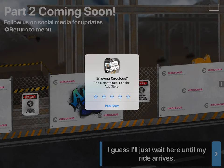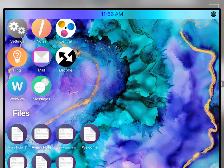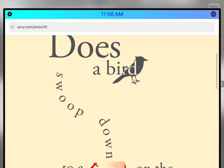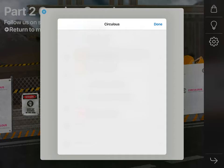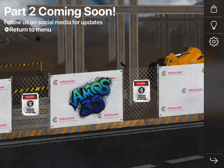All right, so that's the end, but there's one more achievement to get. So notice Amos 35. You can Google that inside. So you could see the achievements. You would get the Vandal achievement for that. It didn't show for some reason. Sometimes the achievements come in again even though I have them, and sometimes not. So I don't know. But from this video, if you followed it, you should have all the achievements.